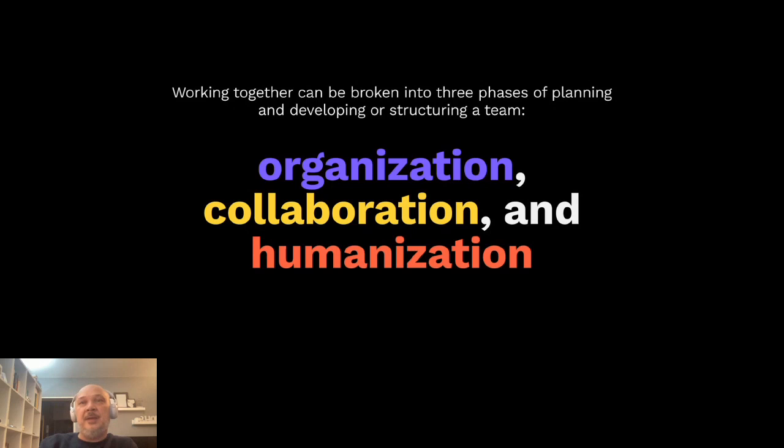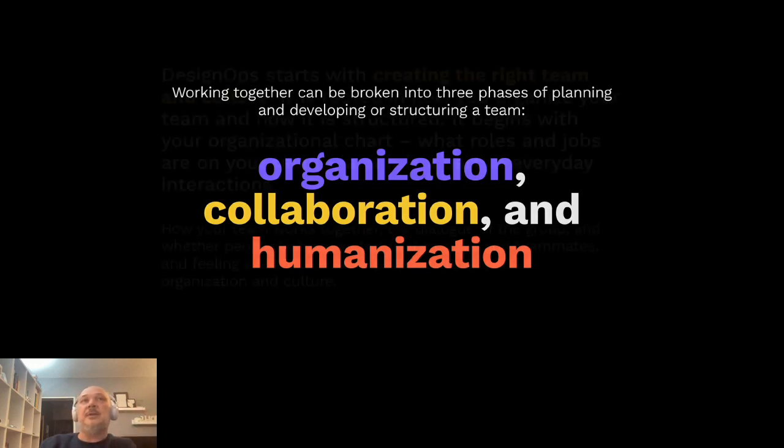And each of them has several rules, several phases, that we need to follow in order to set up the whole organization of the design ops, then later transfer to the collaboration, and then after all, to care about our people, and we call that humanization basically in our environment.